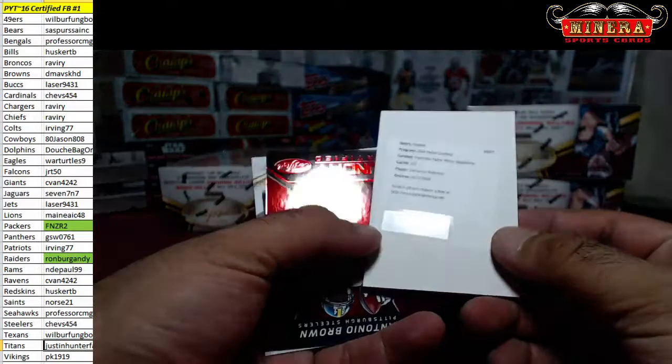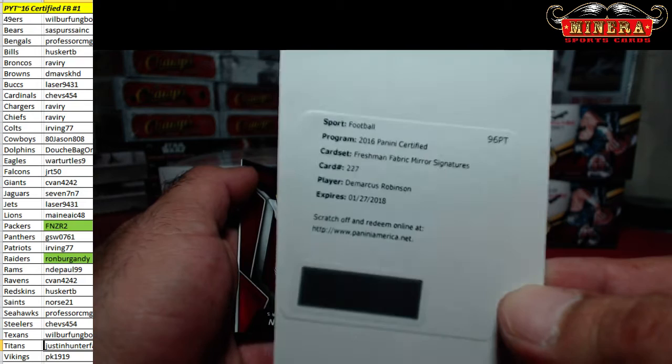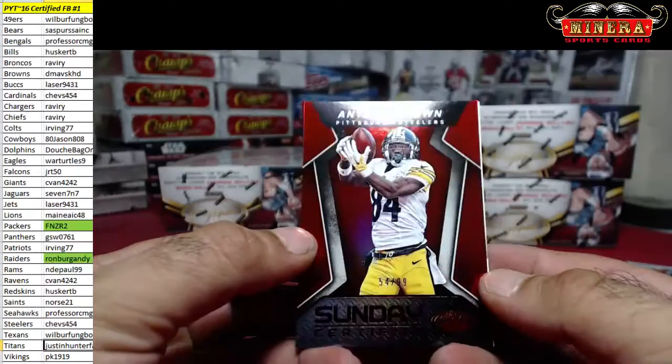Redemption. Favorite mirror signatures, DeMarcus Robinson. Is that Redskins? Also, no, this is Chiefs. Chiefs, DeMarcus Robinson, I believe, if I'm not mistaken. Somebody correct me if I am mistaken. And then we have Antonio Brown, 54 of 99 for the Steelers. Thank you, thank you.